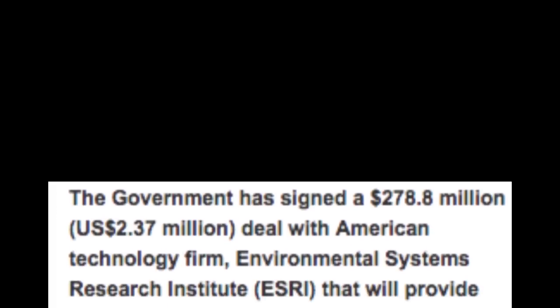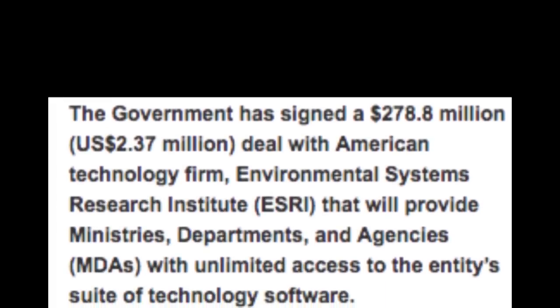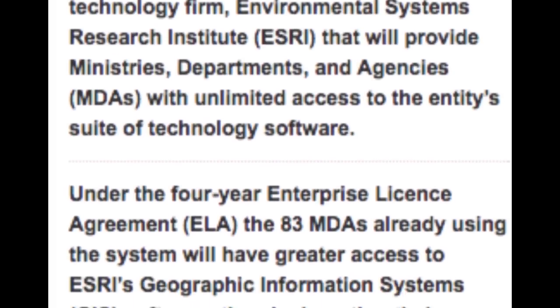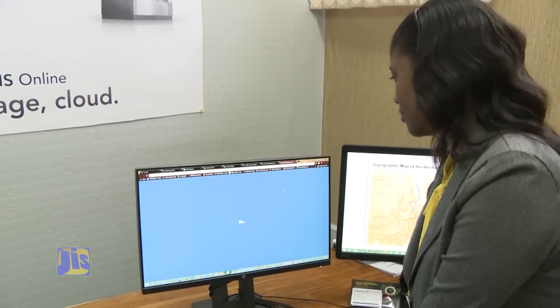To facilitate this, the government has signed an enterprise license agreement with the Environmental Research Institute. That agreement has been a game changer. It has allowed us to be more efficient in terms of accessing the data and using it to provide more information and to engage also with the public as well. What it does is open up a whole new world. So there are almost no limits to what we can do with GIS and improving the way we handle our spatial data as a government.